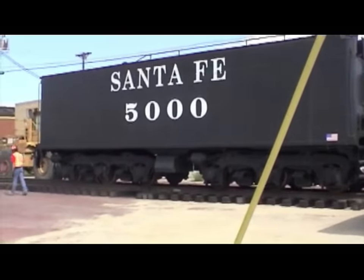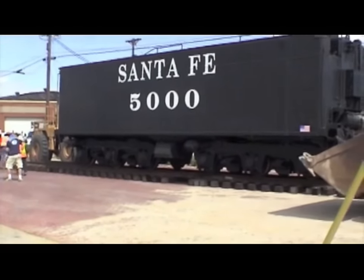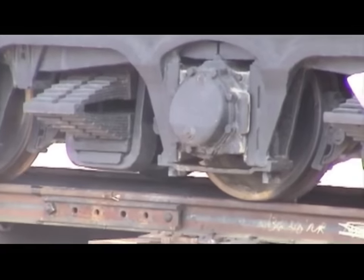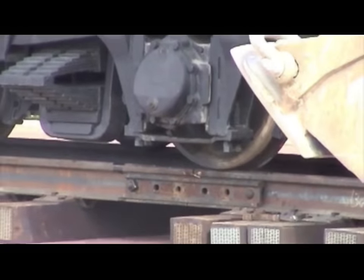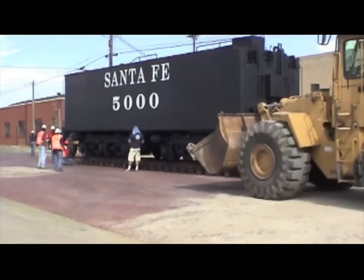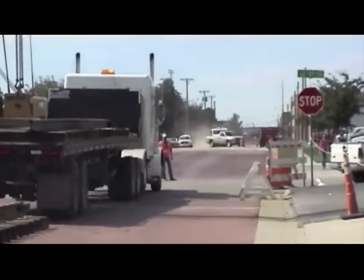Tender EX-111 carries two tanks. One tank is for the water, which holds 20,000 gallons. The other is for fuel oil, which carries 7,100 gallons. Finally, the units have crossed 3rd Street, and the track panels are picked up and taken to a new location.